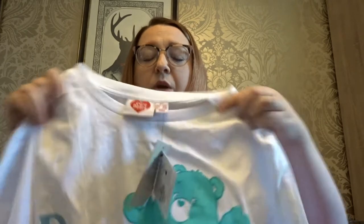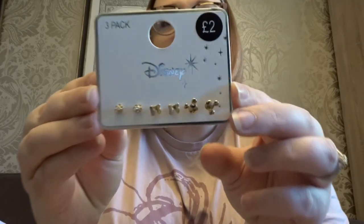This one isn't Disney, obviously, like I said, it's a Care Bear, slightly smaller fitting, but I'll stretch it out, and as the saying goes, I'll lose weight, but I doubt I will. And again, that one was £8. So this is the first time I've actually been able to buy clothing from Primark in a long, long time, because I just don't think they cater for a larger audience, which is a shame really, because we've got money to spend too.